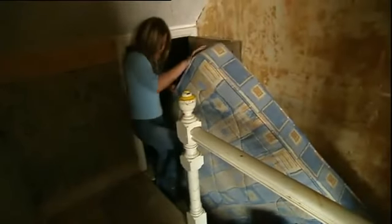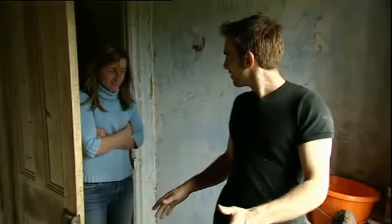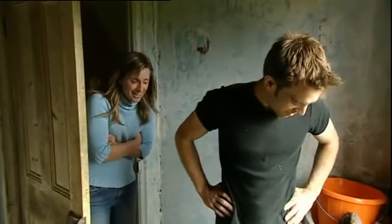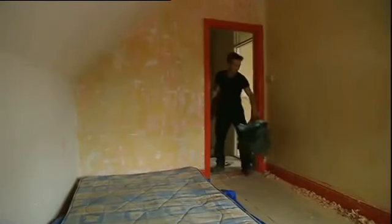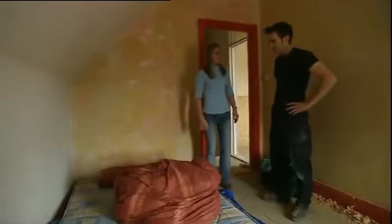But it does mean more work, and their schedule is already slipping. To help catch up, Mike's decided to move in. That way he can spend more time working and less travelling. I think you can stand in here, have a shower, no problem. Just to de-dust after a hard day's work. Mike, I do worry about you. I think I'm just going to stay at my mother's until the whole bathroom is done. Until a working bathroom is up and running, it looks as if Mike will be sleeping alone. I'll see you tomorrow.